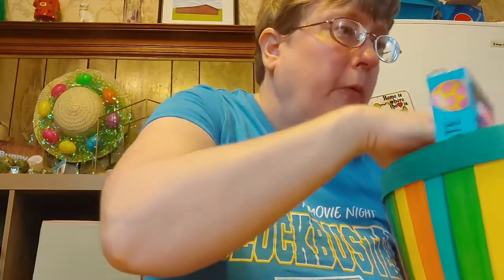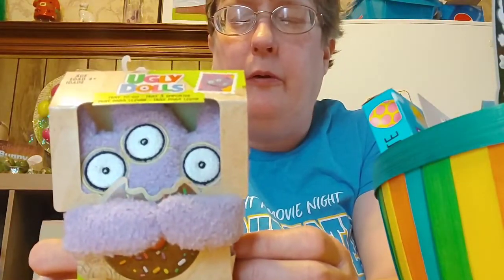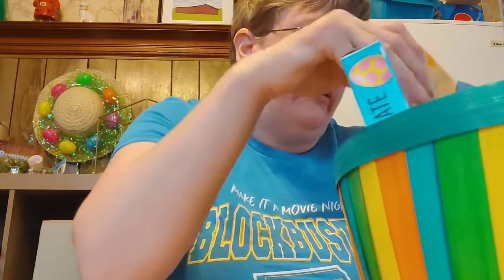Most items came from the Dollar Tree. And the chocolate was Five Below and Walmart. These Ugly Dolls are really adorable, and they came from the Dollar Tree. And I haven't seen them since. They sold out.